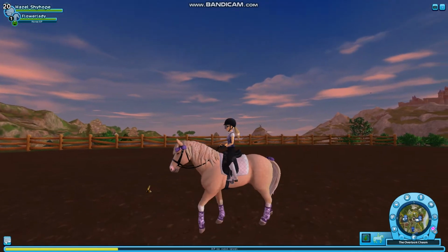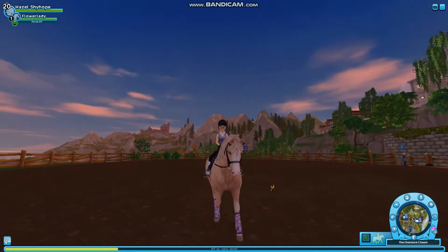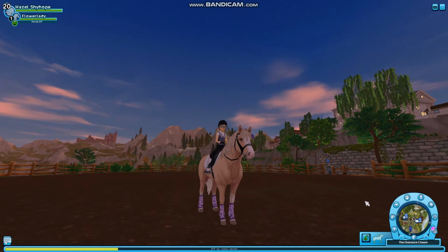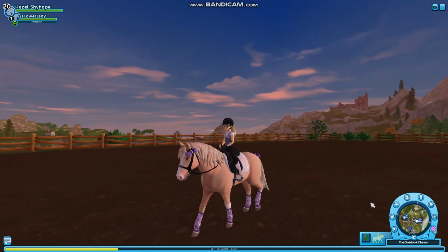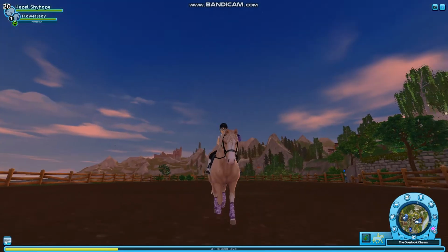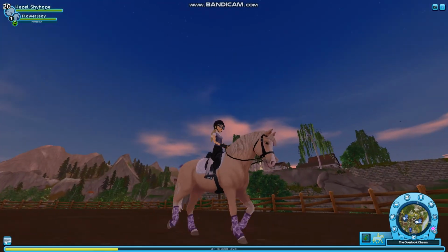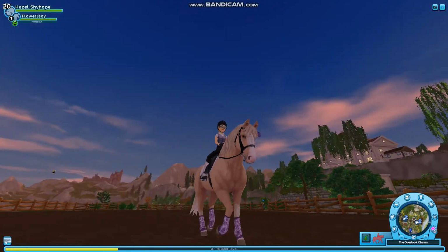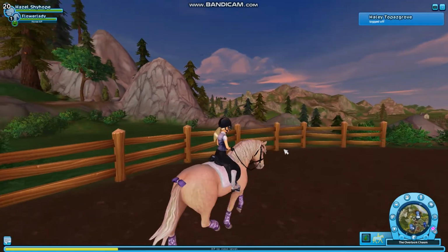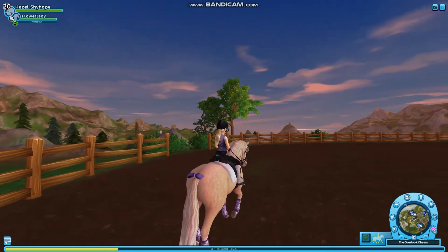And... Yeah. And, yeah, so I love this horse. It's so cute. Oh, look at his nostrils. Her nostrils. Oh, I got a train. Don't look at the level.